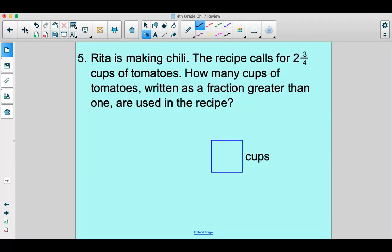All right, number 5. Rita is making chili. The recipe calls for 2 3/4 cups of tomatoes. How many cups of tomatoes written as a fraction greater than 1 are used in this recipe? All right, so we have to turn this into a fraction greater than 1, which means an improper fraction.